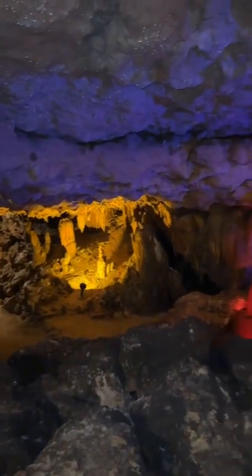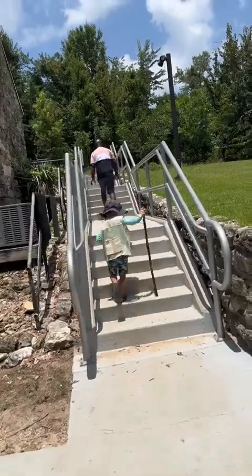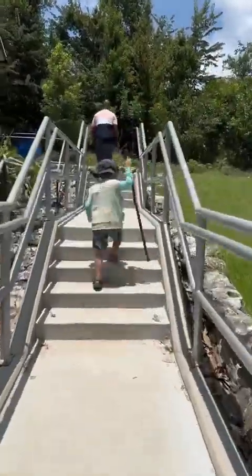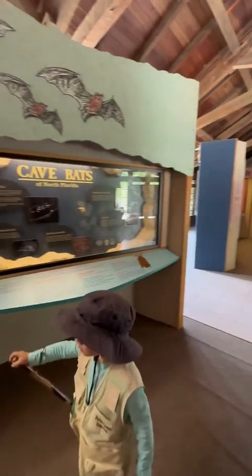Did you know there are caves and caverns in Florida? This is Florida Caverns State Park. It's in Marianna, which is North Florida in the Panhandle. There's a gift shop when you first arrive. You can buy your tickets. They are $15 for adults and $8 for children.